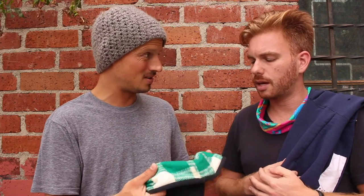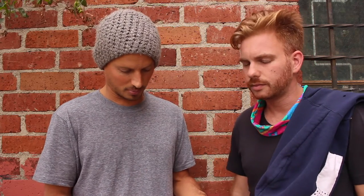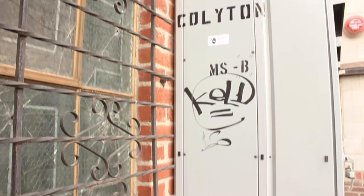I probably got this in 2008 or 2009, maybe? Yeah, it's an early one for sure. So, I mean, the hoodie, the black has definitely faded a little bit through probably a couple hundred washes, but the textile is pretty bright. It's pretty rad.